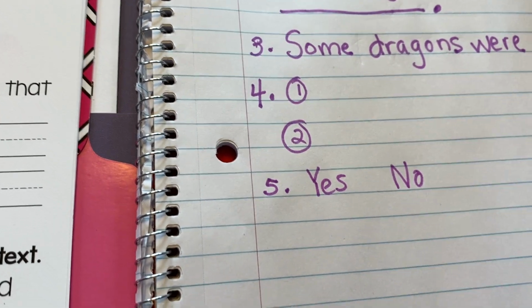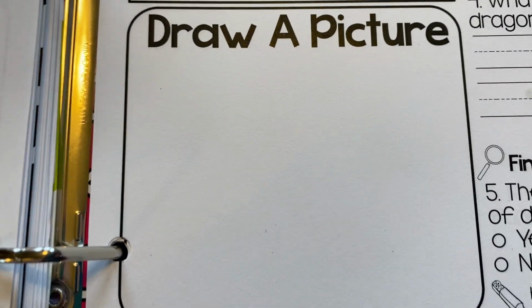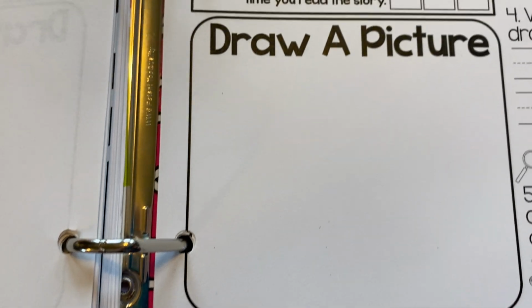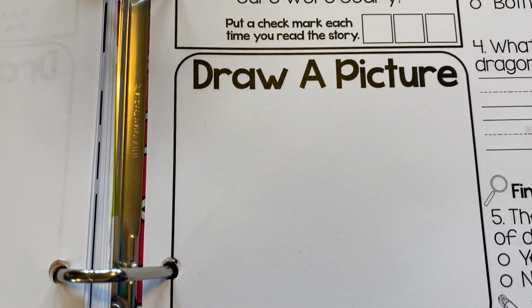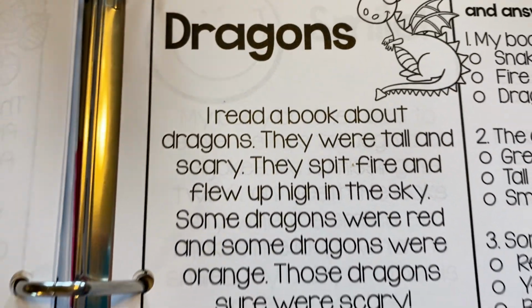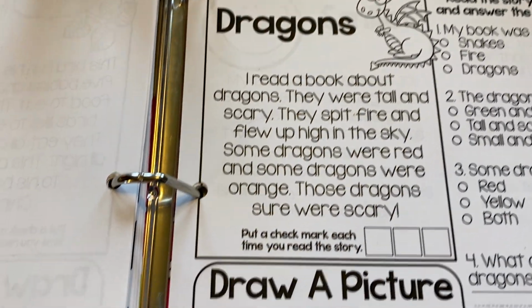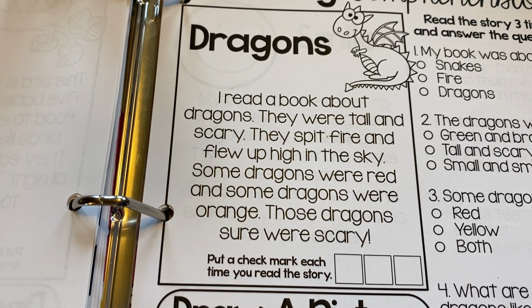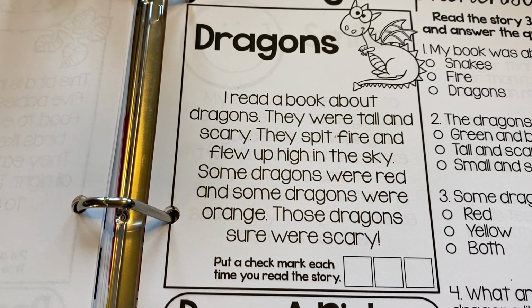Now, when you're done with that, you need to draw a picture. Remember, you need to make sure your picture fits the story. So we are not drawing a cow today. We're drawing a dragon. And we might want to draw him doing some of the things they talked about in the story, flying or breathing fire. Oh, that would be a lot of fun.